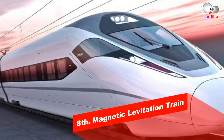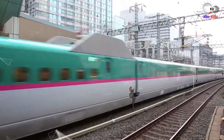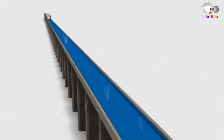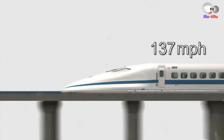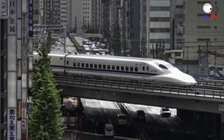Eighth, Magnetic Levitation Train. Yes, a floating train that goes 374 miles per hour max. This maglev technology is already operational and benefiting a lot of passengers in Japan and China, and pretty soon South Korea. The idea is pretty similar to the Skitram, but this holds more passengers and can go further.